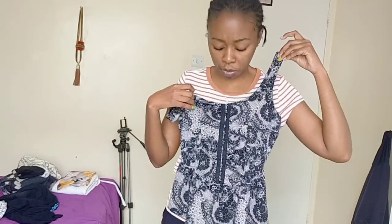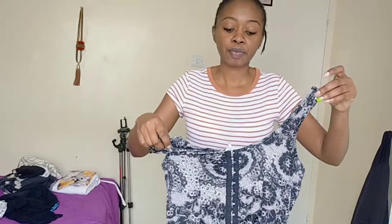So let me not ramble much. Let me show you guys how it looks, and it has these two hooks, which means maybe you can open it up if you want a locket feel. Yeah, so this is how it looks. Let me put it on and show you guys.